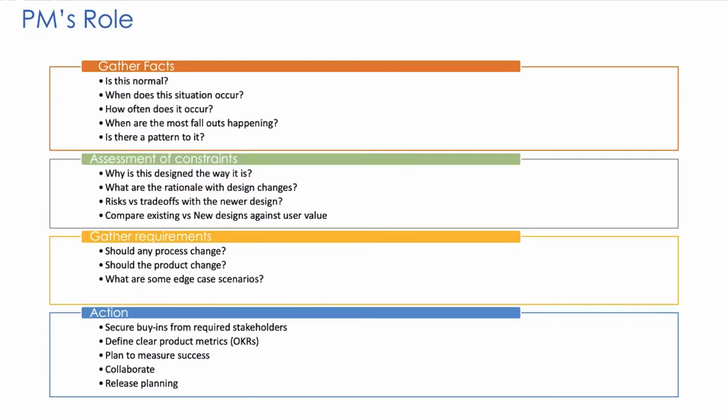Gather requirements. Okay, now I have a design process in place. What do I do with it? Should I change any process, or should I change any product? Or what are the edge case scenarios that I need to keep in mind?